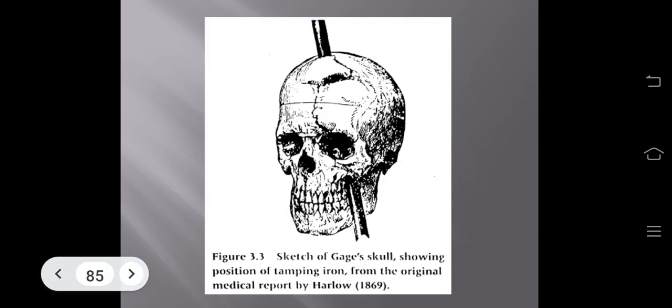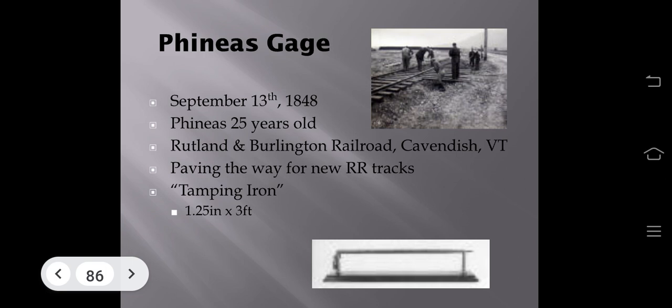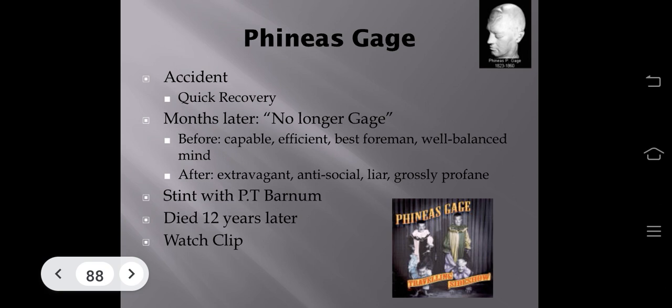He was still alive, but some problems were there. He would become more aggressive. So, Phineas Gage, an accident happened. After that, recovery was there, but still months later, that person had changed his personality entirely.